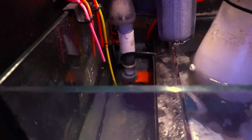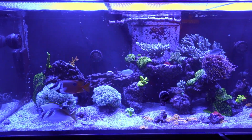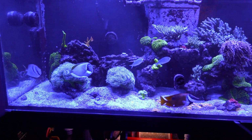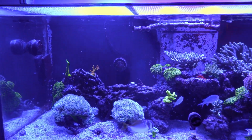Haven't given an update on the Core 20s that I use. That one's for the UV, and that one is the return pump. Both working flawless. I have a flow sensor on the pipe for the UV just to track the flow of the water there, because I don't want it to go too slow on the sterilizer. So it gives me a good heads up when I need to do some cleaning there. Other than that, everything's great.